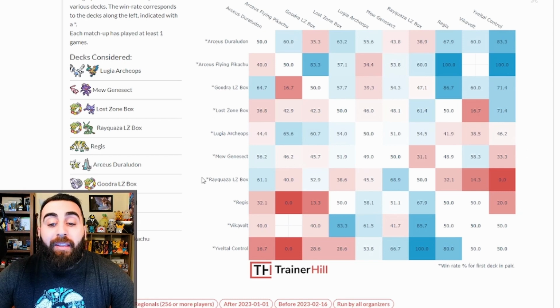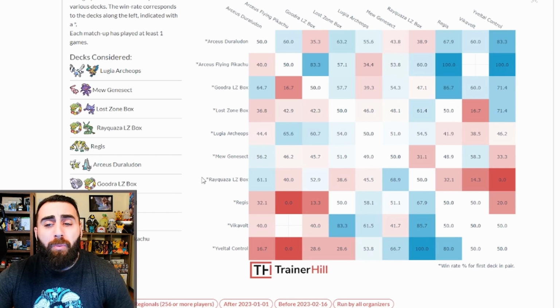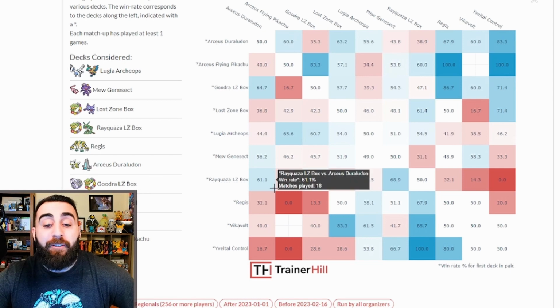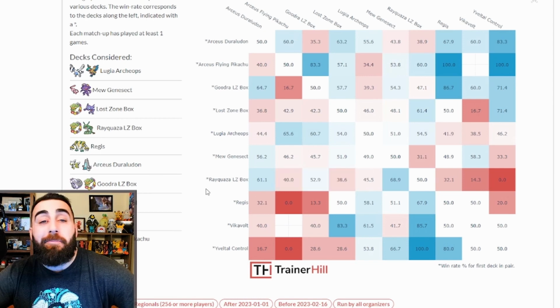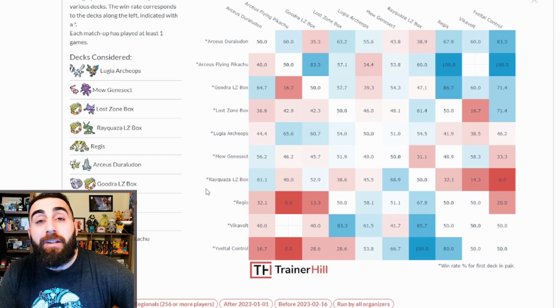Lost Zone Ray is really, oh boy, surprising. You don't do well against some of the other single prize decks. You don't do well against Lost Zone Box. You don't do well against Regis. You're obviously split into yourself. The few games that you've played against Yveltal Control, you haven't won. You're going to do terrible against Vikavolt. Even something like Arceus Flying Pikachu, again, they get the Pikachu. It doesn't matter how much damage Rayquaza can do if you can't attack the Flying Pikachu because of Max Balloon.